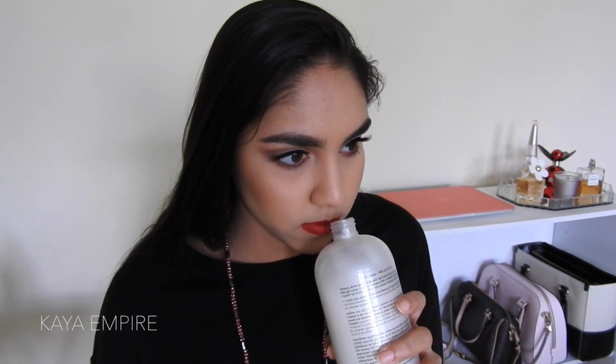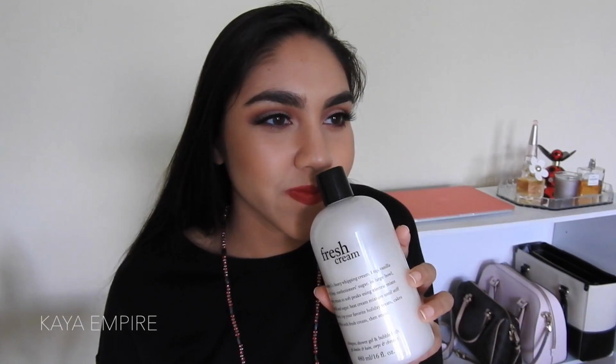And also, it smells amazing. It smells so freaking good. It has a freshness, but it's not too sugary sweet. It's not a very sugary sweet scent. It's just very fresh and light, like a hint of vanilla, kind of sweet, but just mostly fresh.